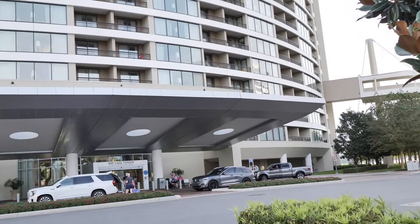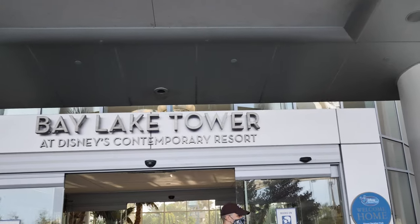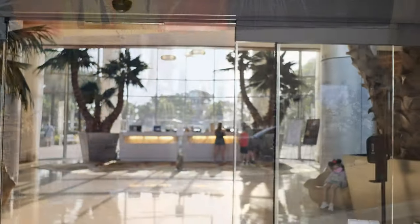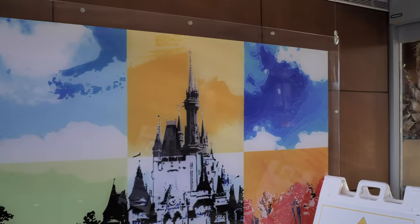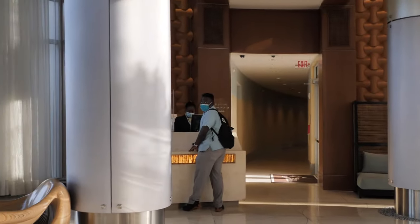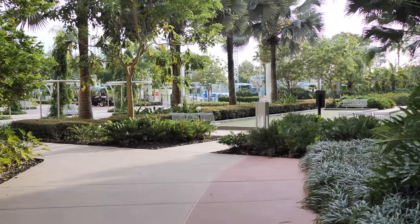So this is the front of Bay Lake Tower. Look at these cool pictures. As you come into the lobby, check-in, that will also have your Magic Bands and things. All right, let's go take a look at this.